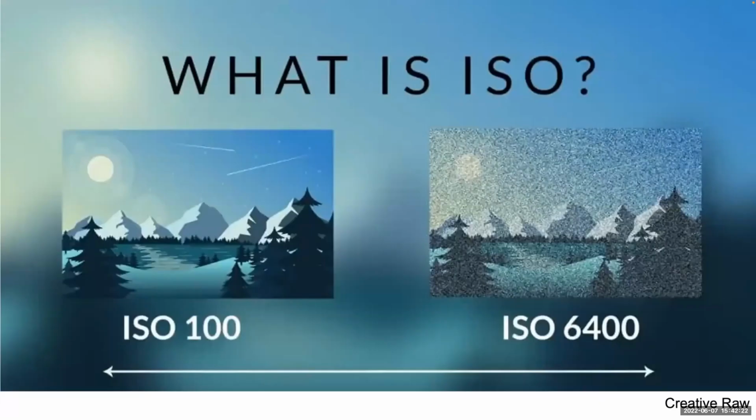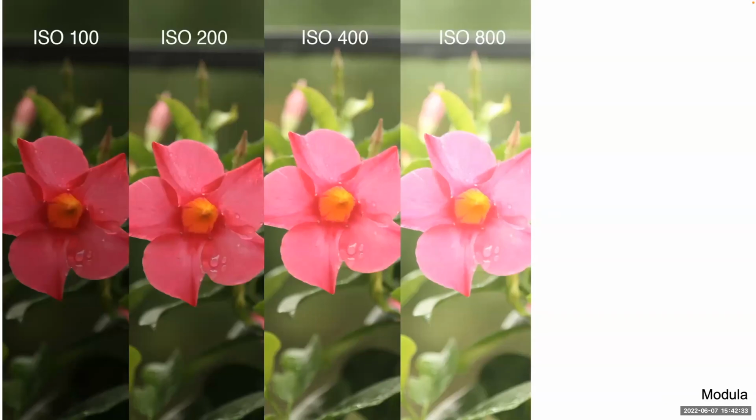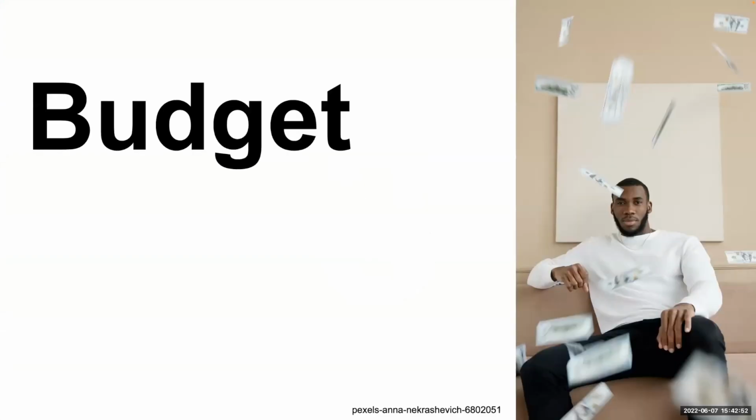Let's get another comparison from ISO 100 to ISO 6400 from Creative Raw. Another comparison is where the ISO is 100 to 800. Now, this is just showing the different variations or different ISO numbers they have on the camera. So it's really important to understand how to control your ISO, and that you can change your ISO on your camera. The third option is your budget. How much money do you have and are willing to spend on your camera?